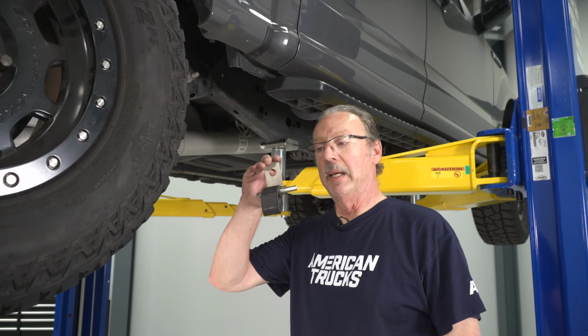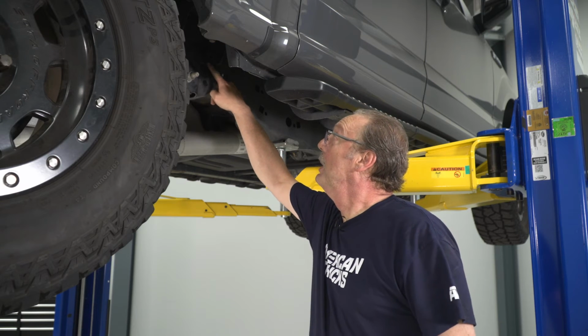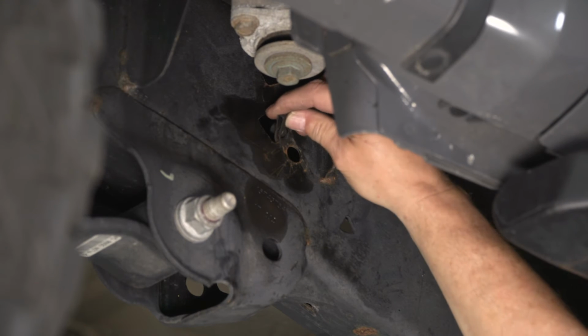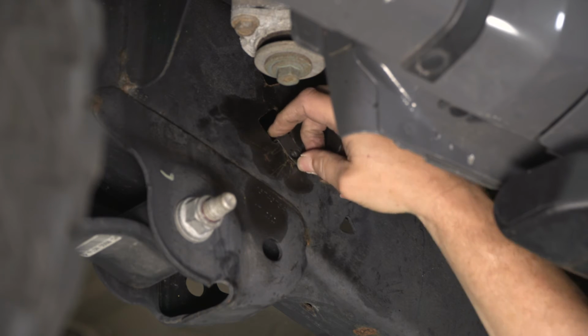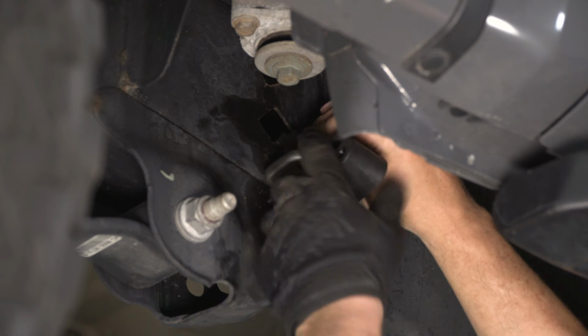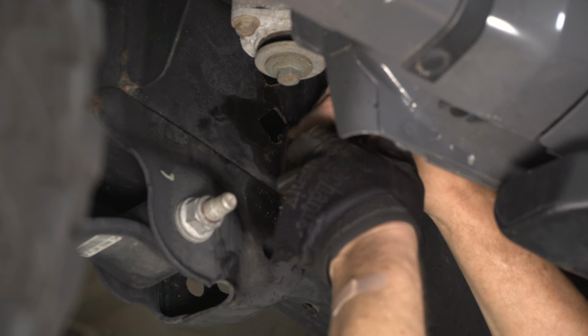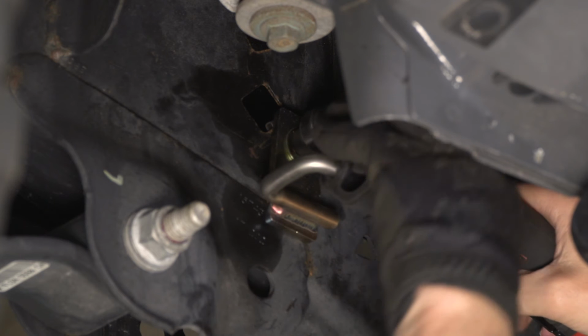So you notice when you get this kit, there are a couple different styles of hangers. The one that we need for ours looks like this. So we're going to install this using the supplied spring clip and supplied hardware right here on the frame, just above the front of the spring perch. And now we'll tighten it down with our 13mm socket.